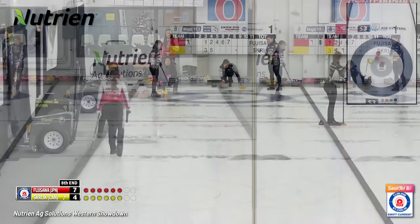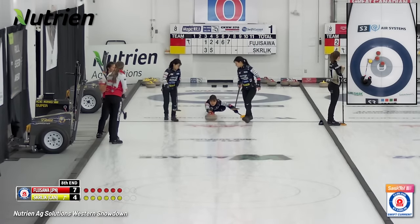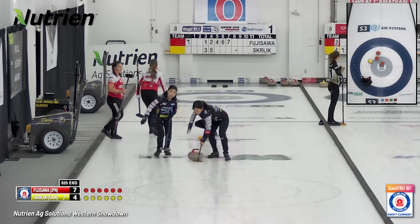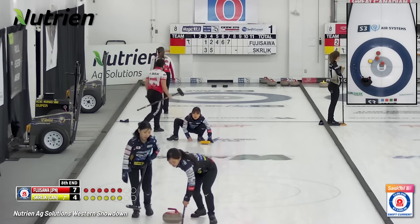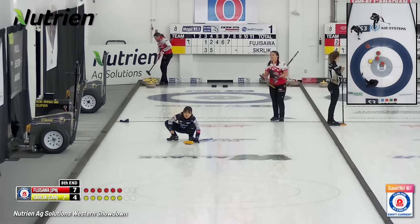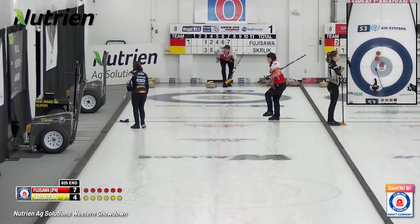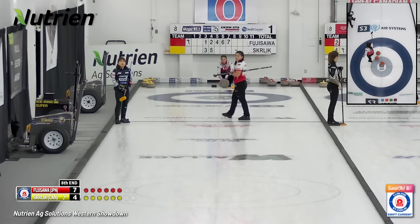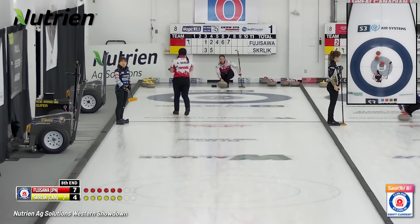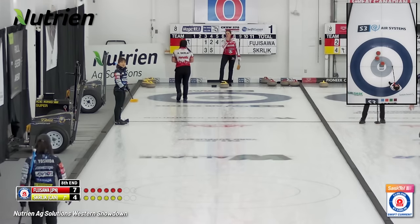Yeah, but not a lot of room for error in this women's event. I believe it's five groups of five on this women's side? Or five groups of four, is it? If I'm not mistaken here. I'll take a peek here. Five groups of five here in the Nutrien Ag Solutions Western Showdown. A top two placement in your group will get you into the playoffs. So not a lot of room for error.